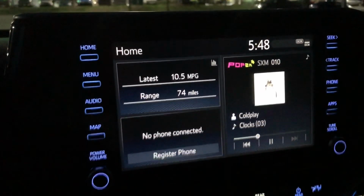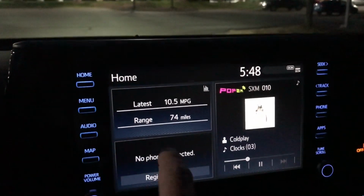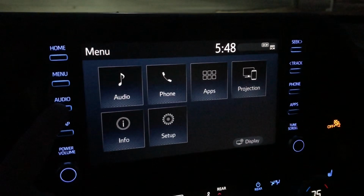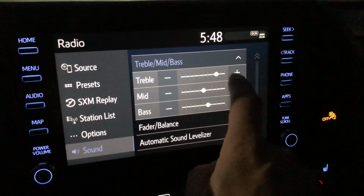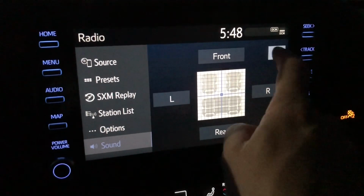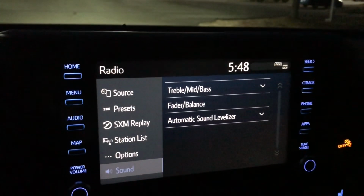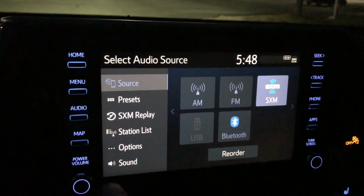So take a look at some things that we see here. When you plug in your phone, you can get Android Auto or Apple CarPlay. It'll show up here and you push that button. So that's home. Menu gives us different information about our car that we might want to set up, like the phone or the radio. Audio, this is what this looks like. And then you can adjust your bass, your mid, and your treble, just like that. Fader, put it to the front. And then this levels the sound up. When you accelerate, the sound goes up just a little bit based on how you want to do that. So I'm just showing you some things that you could have on your car here.